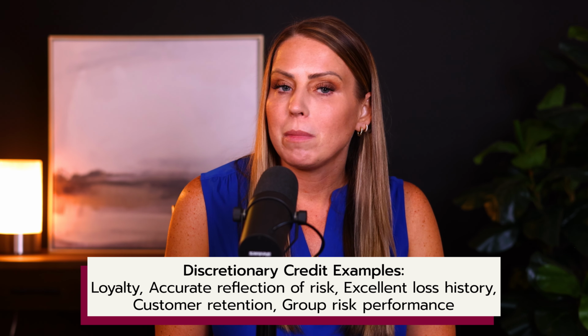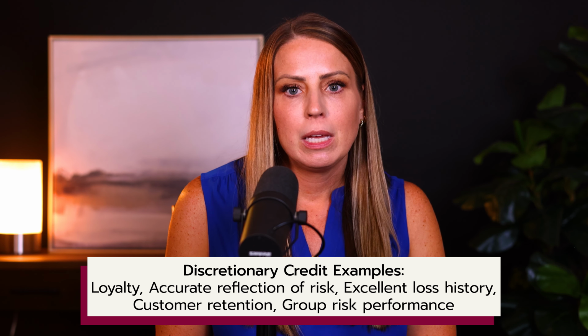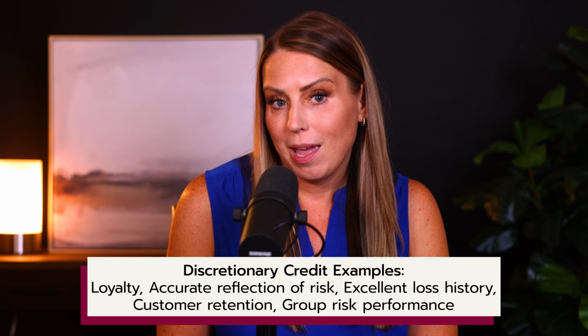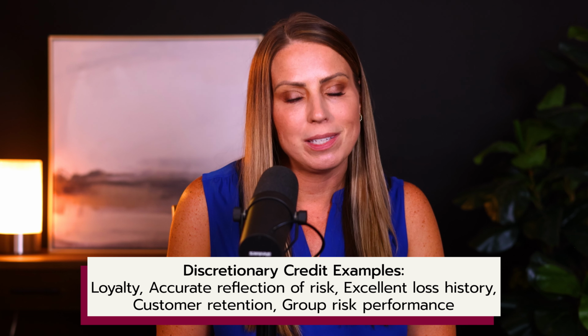Here are some examples of situations when an underwriter might apply a discretionary credit. If you've been insured with the carrier for a long time, you may earn a loyalty credit. If you're doing something that doesn't quite fit into the traditional classification structure and the underwriter doesn't have the perfect way to price the exposure, they may apply a credit to your rate to better reflect the true risk of what you're doing. If you have been in practice for a long time and you've had an excellent loss history, the underwriter may apply an additional discount for you being a better than average risk. If the carrier is worried that they might lose your business, the underwriter might apply an additional credit to lower your price to entice you to stay.